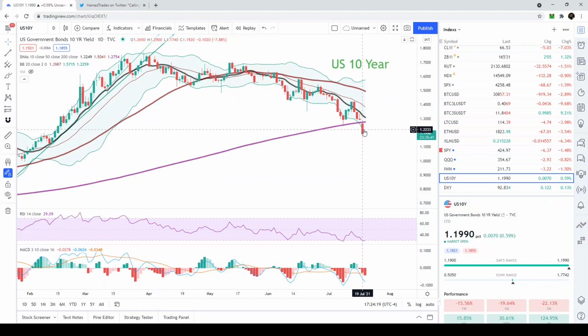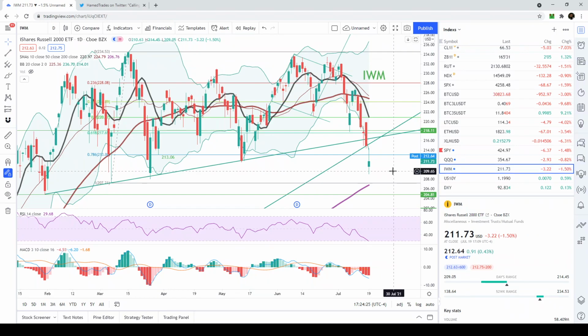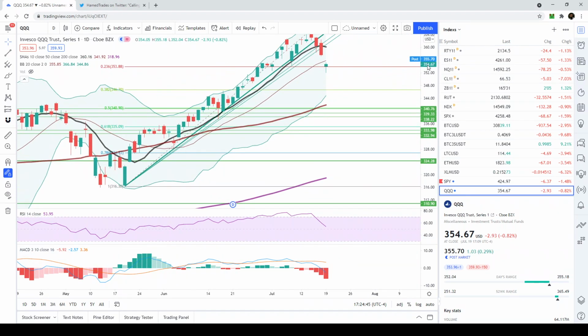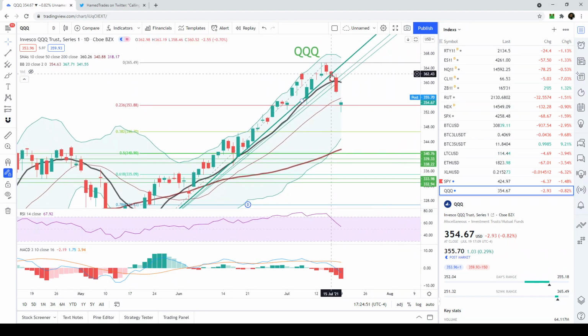But, you know, the 10-year yield didn't do well today. It had a huge red day, which was another reason why the IWM had a huge red day. Okay, so now we can go ahead and look at the NASDAQ and the bonds and the dollar. So the NASDAQ, we played this pretty well. Essentially, what we did was I went short as we crossed below this darker trend line here.